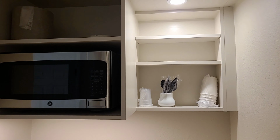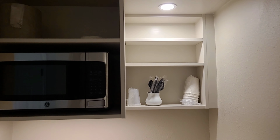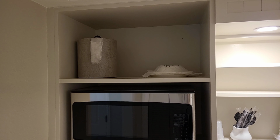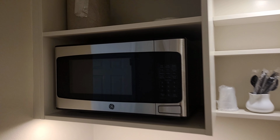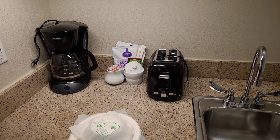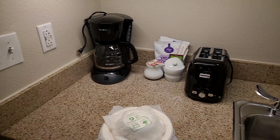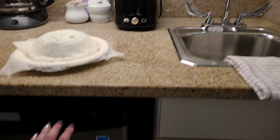There are some cups, some silverware. Up here, way up high, we have our ice bucket and the wrapped, I'm actually going to grab those down because I will be using those wrapped plates and such. We also have a coffee maker, toaster, coffee, all the little things that you might need for that. Small sink. And again, we have a fridge.